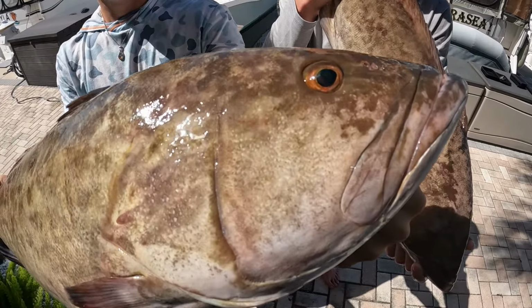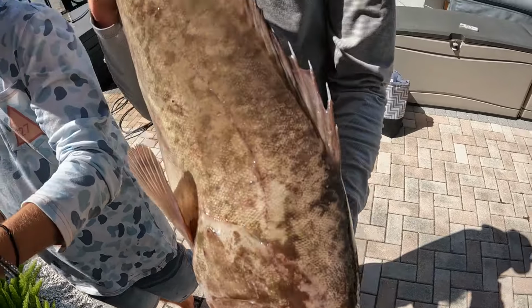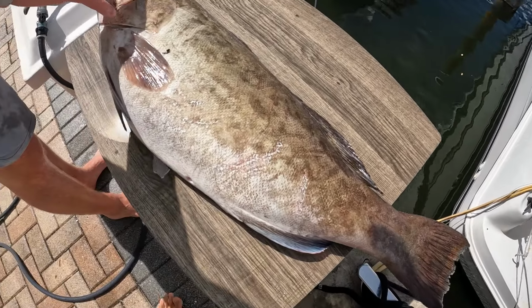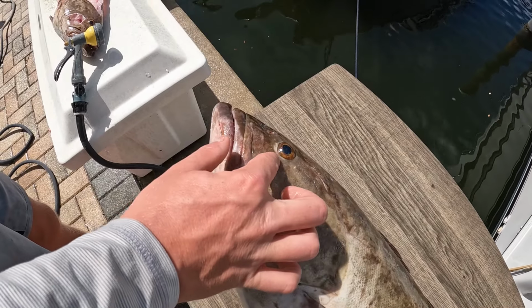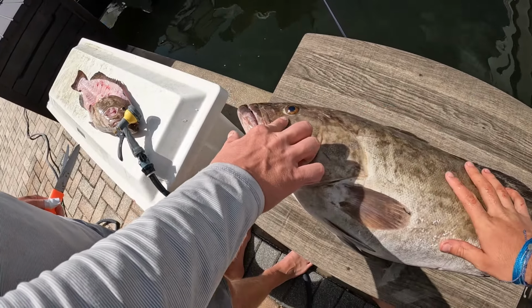Gag grouper that we caught right under the skyway, trolling these big lipped plugs. It's time to fillet this guy. Bro, these cheeks are like this big. It's like whole. You can literally feel the cheek. You can make a burger with this, bro.